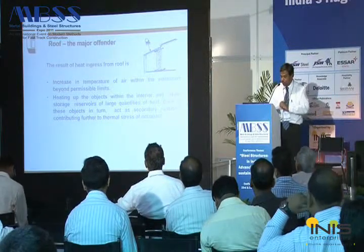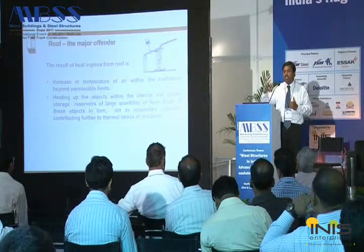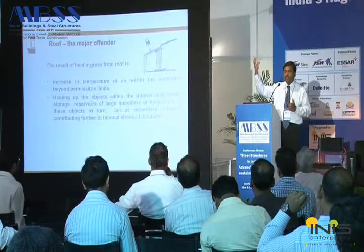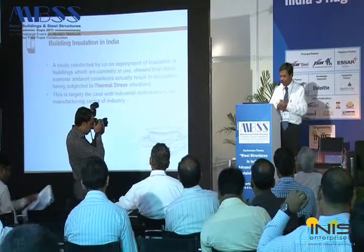Now, what happens when the heat comes on the roof? In the initial part of the day, the temperature inside will be lower. But because of the radiative impact, the roof gets heated up and the heat comes inside. So that is where we try to make a barrier.